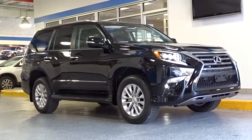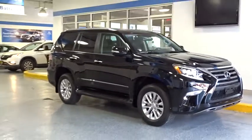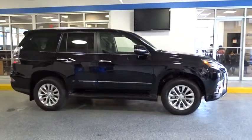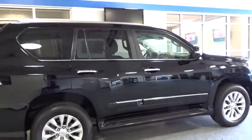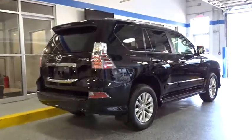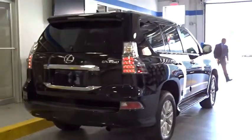The 2015 GX 460. This 7-passenger utility vehicle is more powerful, capable, and versatile than ever before. Visionary in every sense of the word, the GX 460 boasts one of the tightest turning circles in its class, a suspension system that helps enhance your capability, and the best-in-class V8 fuel economy. This vehicle has less than 4,000 miles.